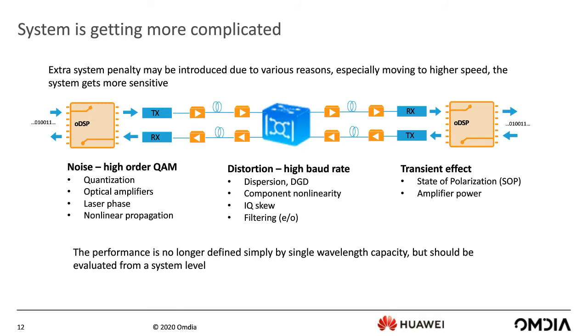Or one more example, IQ skew. IQ skew used to be a very simple effect and was solved either by design or a calibration in the factory. However, these days, due to the very small durations of the symbols, IQ skew needs to be tracked and adaptively compensated in the field due to aging or temperature changes or wavelength changes of the components. So the same effect requires way more sophistication in order to solve it.